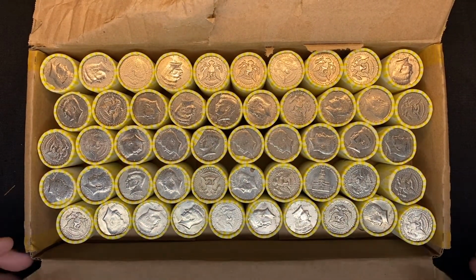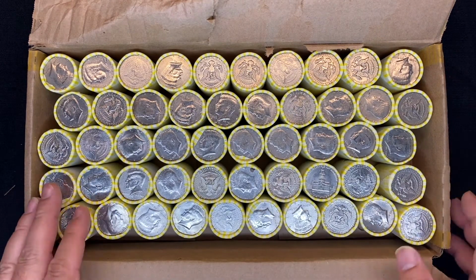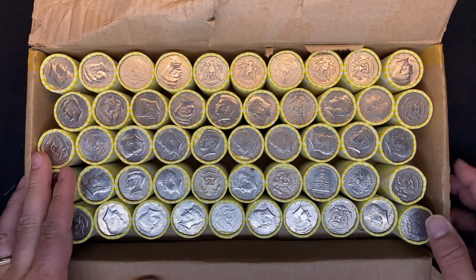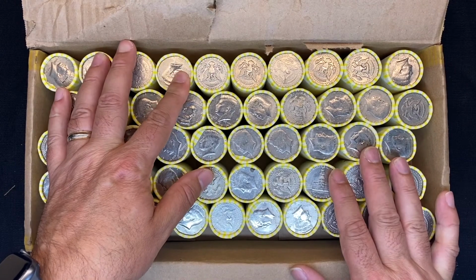All right, so it looks like we have all 50 rolls. I also have a new LED light that is really, really bright. So apologies if this is super bright on these coins. I'll have to get in and tune this a little bit.